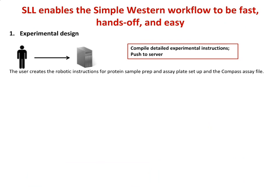So now I'm going to show you how we would run a simple Western using our system. Our SLL enables the simple Western workflow to be super fast, very hands-off, even more so than just running Wes, which, as Andrea showed, is very hands-off in its own way. Our system makes everything very easy as well. So the first thing I would do is design my experiment. And again, I have control over any picky details that I would like, and I push these detailed experimental instructions to the server.